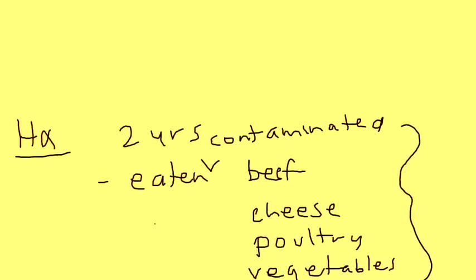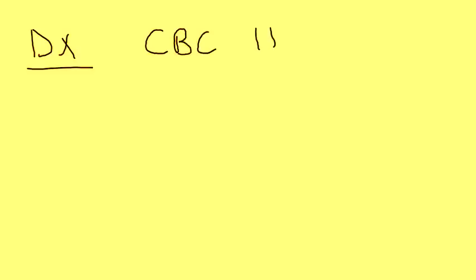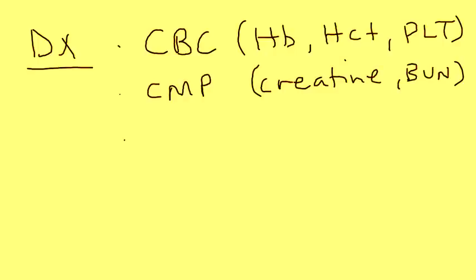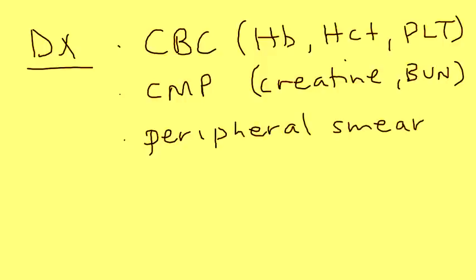Well, this is your symptoms and history. What do you do? How do you proceed at this point? Well, this is the diagnostic process. Some of the basic tests that you would order: CBC, and as you know, this has the hemoglobin, hematocrit, and the platelet count. Okay, you would probably order the whole comprehensive metabolic panel, but what you're really looking for is the kidney function, creatinine, BUN. Another thing you want to probably order is a peripheral smear. And I'll show you exactly what this will show you. It will show you this.